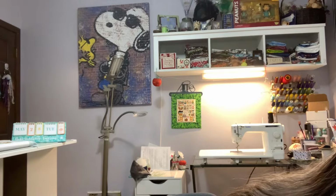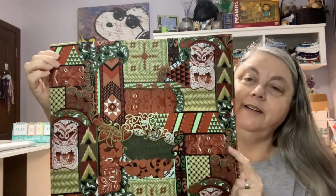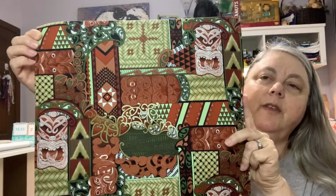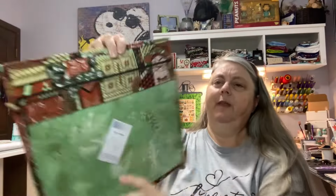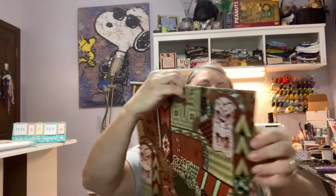I like to travel. This fabric, although I got it here in Ohio, reminds me of New Zealand. This is a very Maori feeling. The Maori people are the natives in New Zealand. And that tiki face and whatever, and the inside is just a green grunge. So very fun.